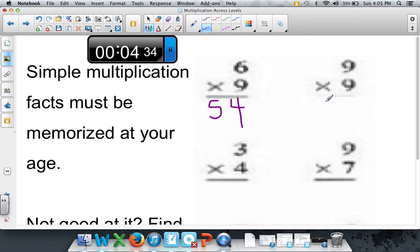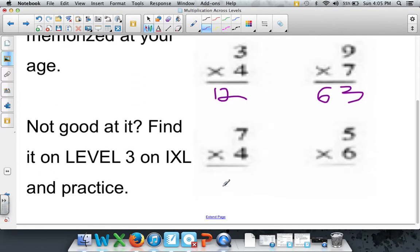9 times 9, what do you think that is? 81. How about 3 times 4? What you got for 3 times 4? 12. 9 times 7? 63. How about we scroll down, do a couple more. 7 times 4? 28. And 5 times 6? 30. If you're not that fast yet, you have to get that fast.